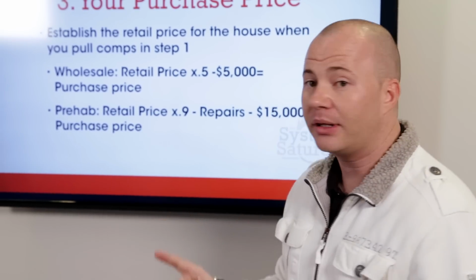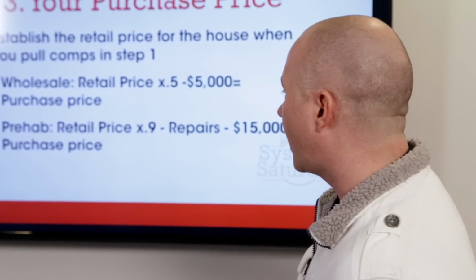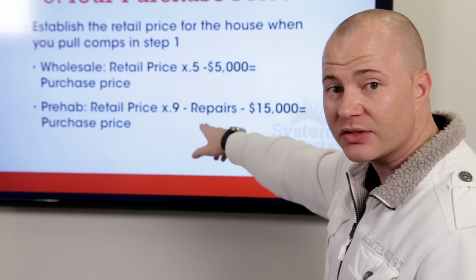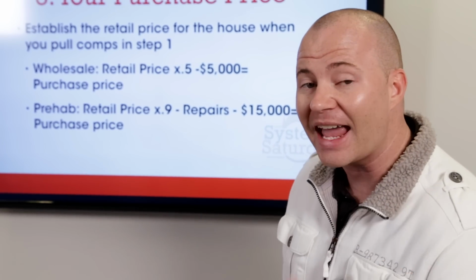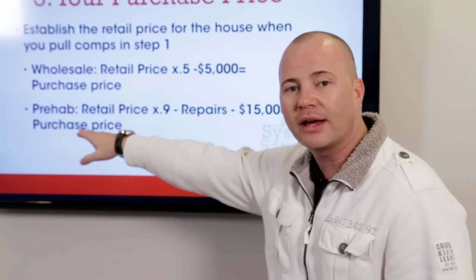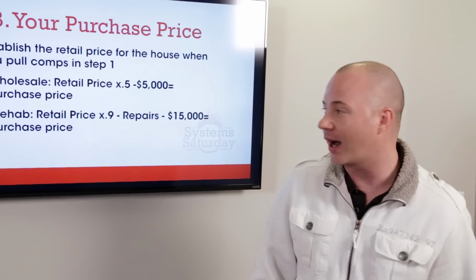So if you're going to prehab it, here's the math again on that $100,000 property. 100,000 times 0.9, you've got 90,000. Subtract your repairs from that. Maybe it's $10,000 in repairs, that's 80,000. Subtract 15,000, which is going to be your profit, and whatever that figure is going to be the purchase price of what you're going to be able to pay for that property.